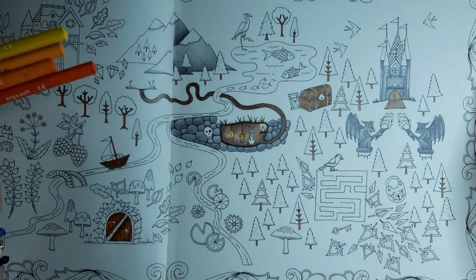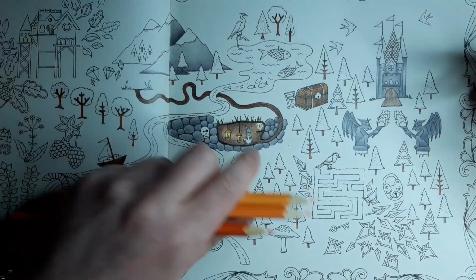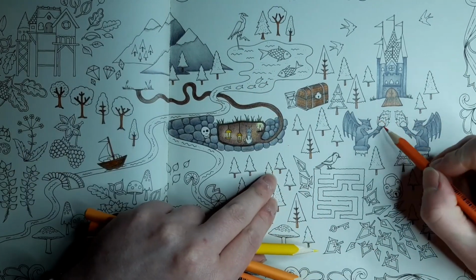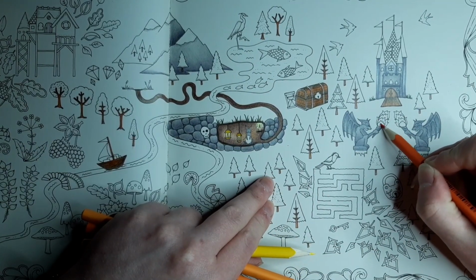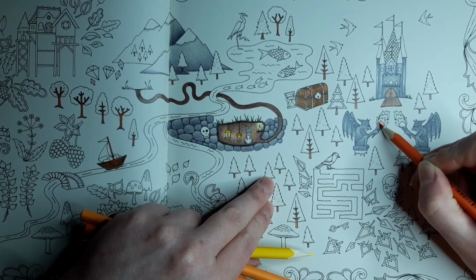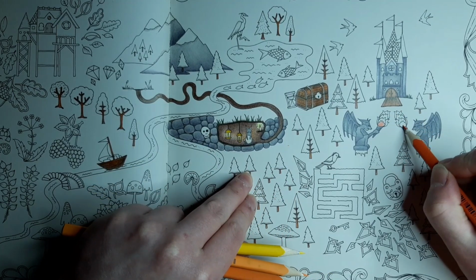So anyway, this tag is one of those tags where you're asked about your little habits of how you colour, and I thought that was quite interesting, so I'm going to get on with it because I tend to waffle. Anyway, the first question is, do you have a certain place to colour?